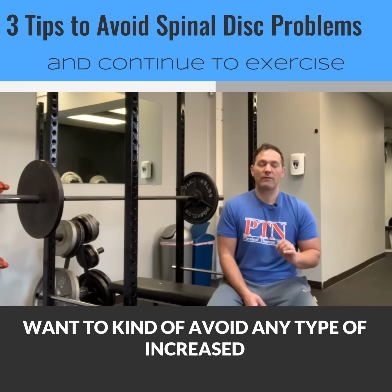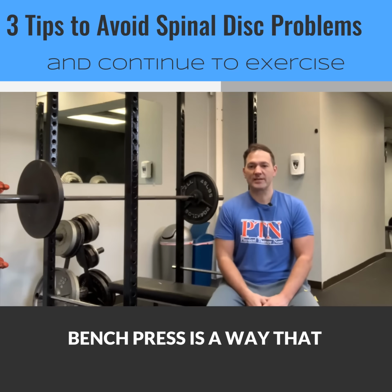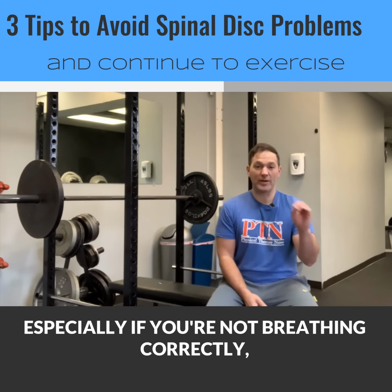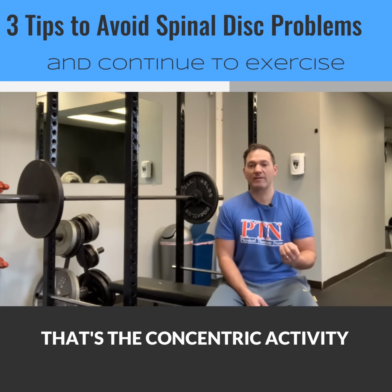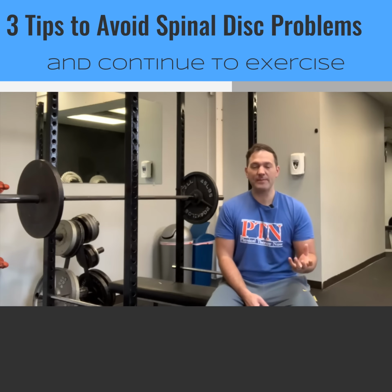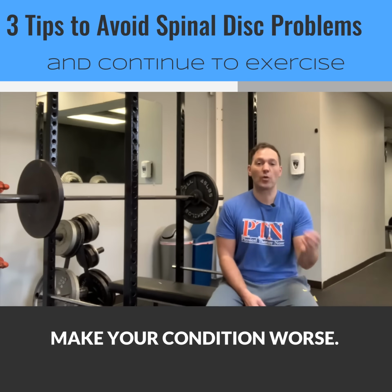We want to avoid any type of increased intrathoracic pressure. Bench press is a way that, especially if you're not breathing correctly, you're not exhaling on the repetition that's the concentric activity, then there's a risk that you make your condition worse.